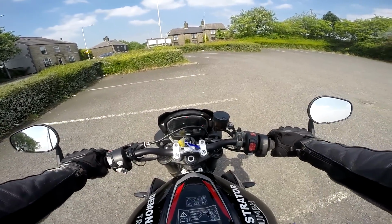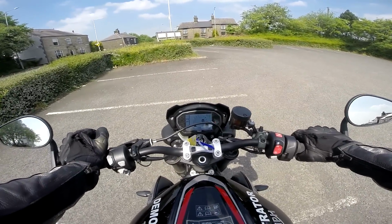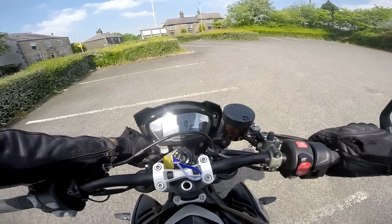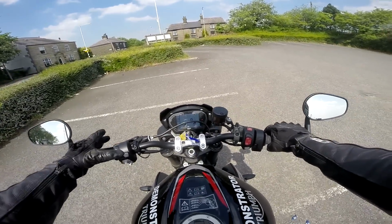And new for this year, this Triumph TFT screen, which I really like. And this is a good little feature, watch this. You can adjust the angle of it. Pretty pointless, but good. I like that. That's a little feature that someone's obviously thought about.